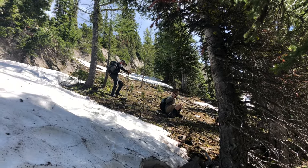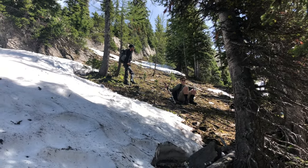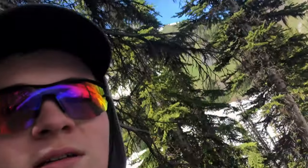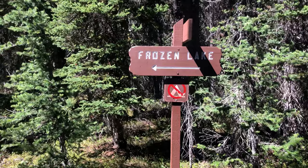So our attempt to make it to the Taiga Viewpoint has failed. We got into quite an exposed scrambling section with lots of snow patches. Didn't know how deep it went, we didn't want to risk it. And we decided to spin around. So we're now heading back down to the lake and then back down to the car.